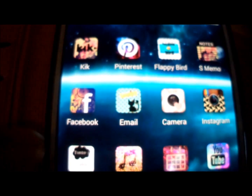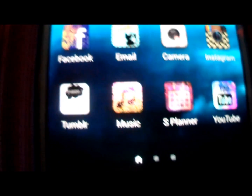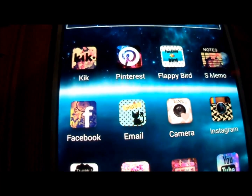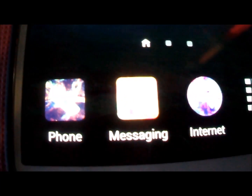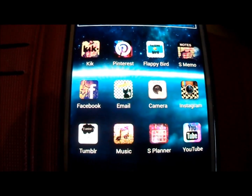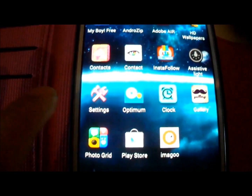so I have all these apps, and you're probably wondering where I got those icons from. They're really, really adorable. And it's just this app called Icon Changer, which you will see when I go on to the next pages. And then for the little down bar thing, I have phone, messaging, internet, and then the rest of the apps. So that's the first page.